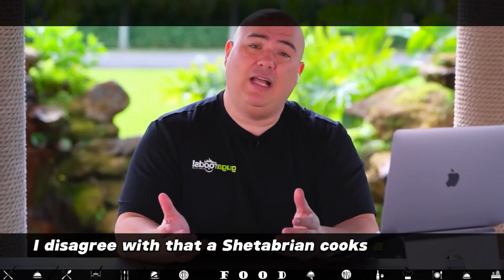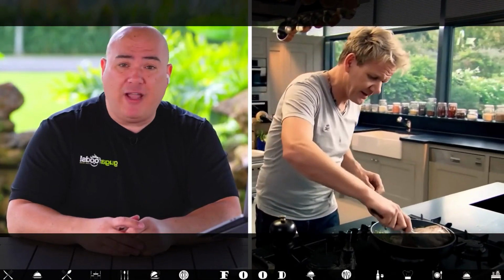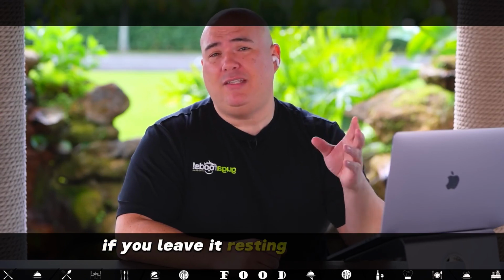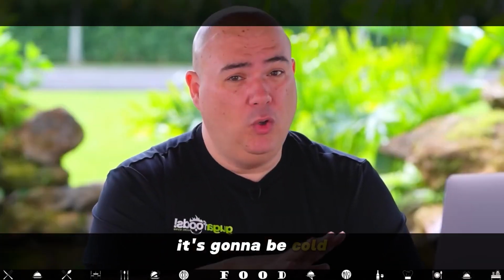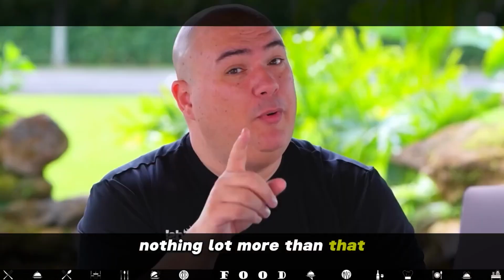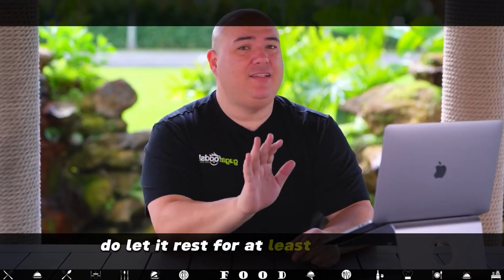A Chateaubriand cooks a lot faster. It looks like he's seared it for 4 or 5 minutes and then he finished it off in the oven for another 8 minutes. That's about 13 to 15 minutes. If you leave it resting for that long, it's going to be cold. I would leave it for a maximum of 10 minutes, nothing more than that. But regardless, do let it rest for at least a little bit.